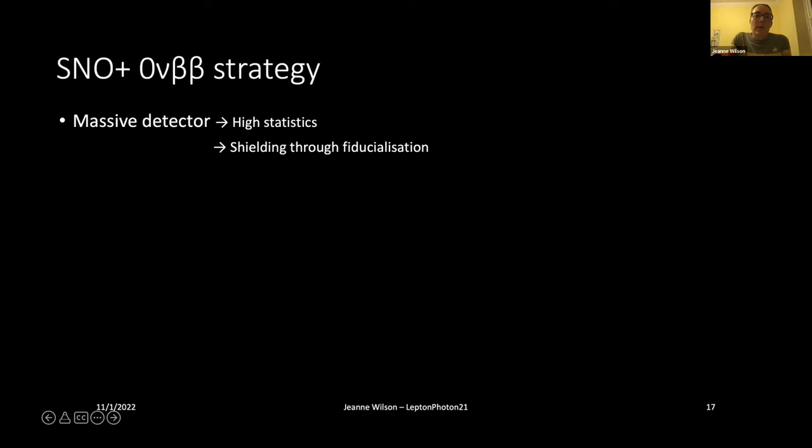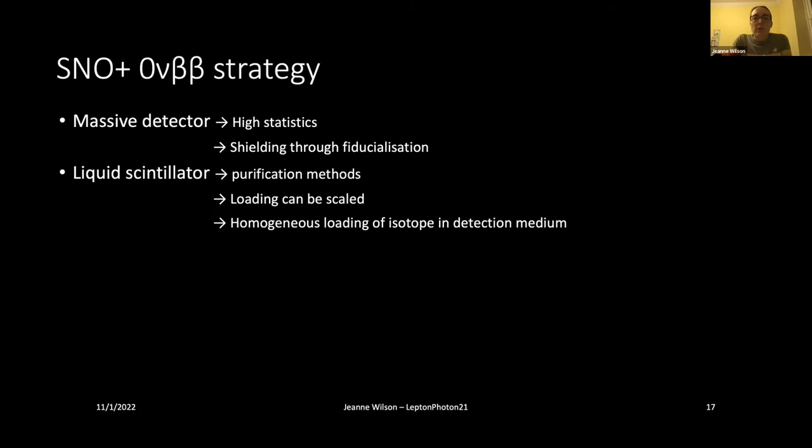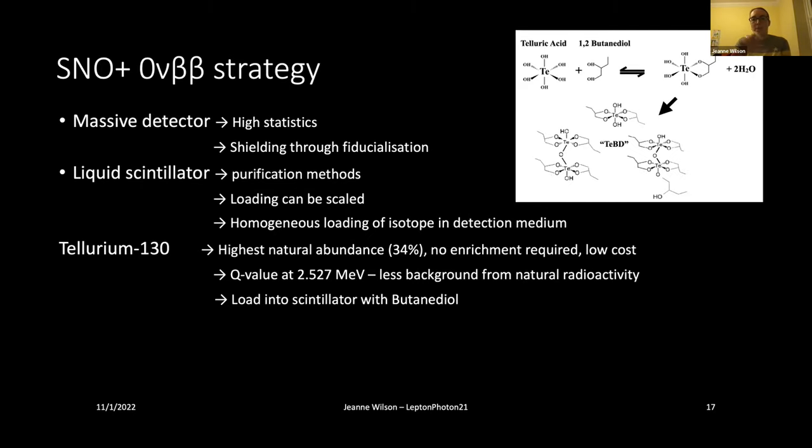And the strategy for SNO+ is that we have a very big detector, so we have high statistics, we can put lots of tellurium in it, and we just shield through fiducialization. And we can purify that scintillator, and we can load the tellurium in stages. So that means that we can make signal-out measurements and measurements with different levels of tellurium so we can really understand the backgrounds. And the Q value of the tellurium is high, so it gets us away from a lot of the natural radioactivity. And we have this method that works to load the tellurium into the detector.